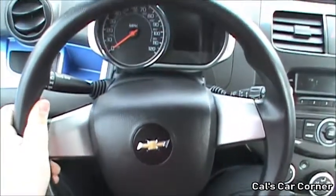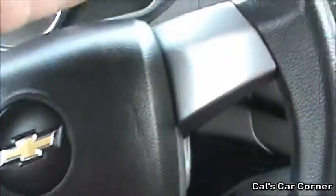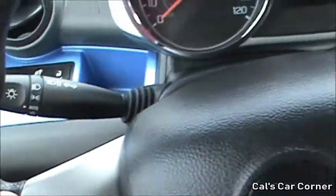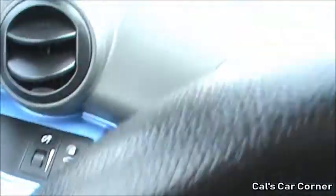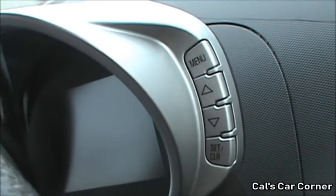The steering wheel is a three-spoke design wheel. It does have some satin silver accenting on the spokes. You have some storage right there. The gauge cluster is of a motorcycle-inspired design, with a single needle for the speedometer, and the rest of it being digital. Menu buttons, whatnot for the display.